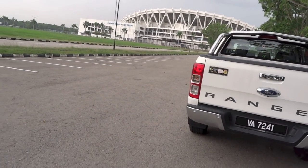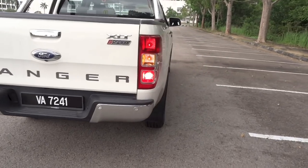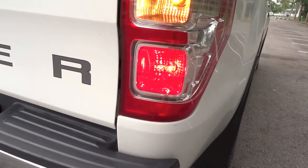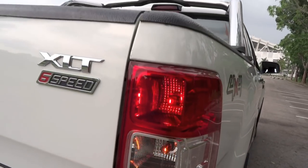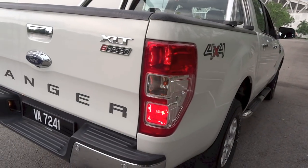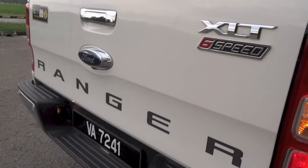Exterior features of the Ranger 2.2 XLT include automatic manual leveling halogen projector headlights, automatic wipers, halogen daytime running lights, front and rear fog lights, indicators on the side mirrors, chrome door handles and side mirrors, the spare tire mounted under the rear of the truck, and a sport bar for the cargo bed.